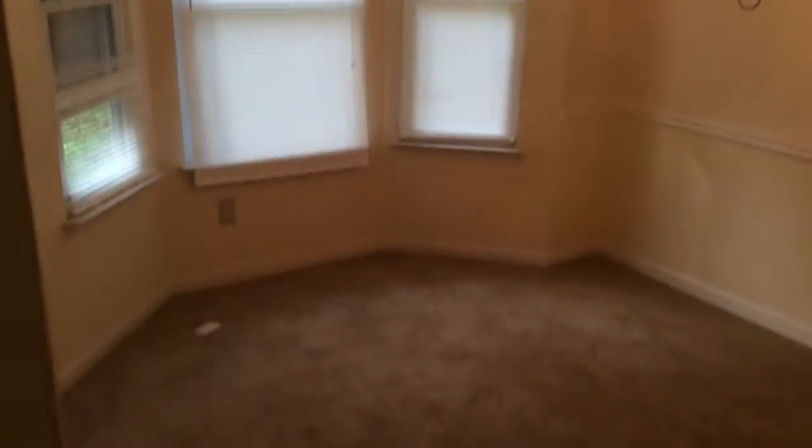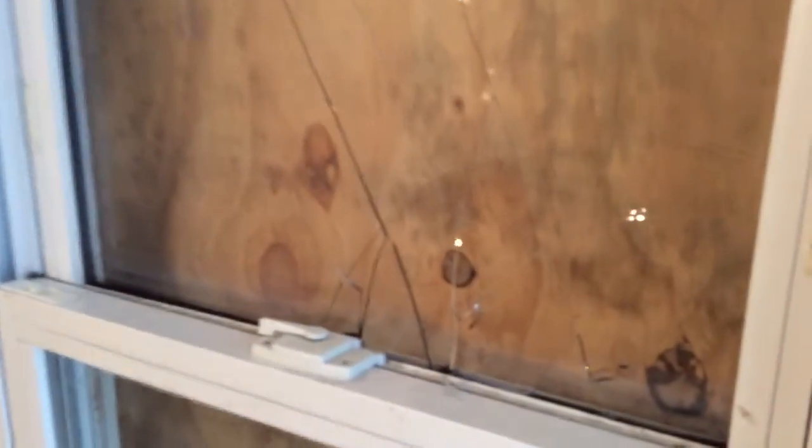This side of the kitchen here is where the dining room is located. Go ahead and knock this one out. As you can see, this window right here is one that has the board over it. I'll show you where it's been busted. You can see right there. Bottom one's not busted, it's just the top one it looks like. Go ahead and shut this one. All right, we will head back into the kitchen. We are back into the kitchen.